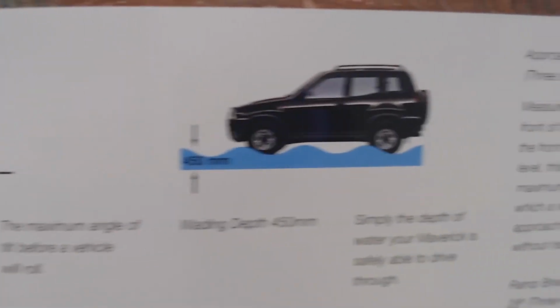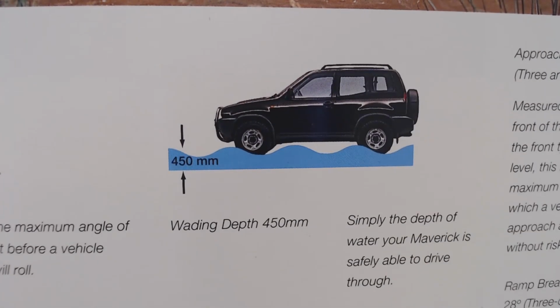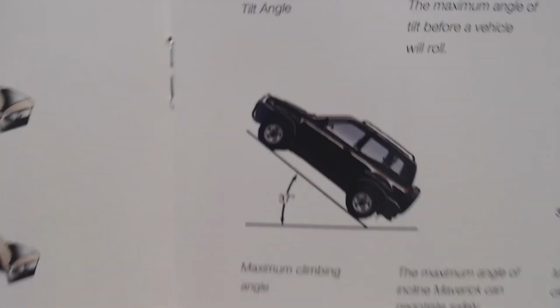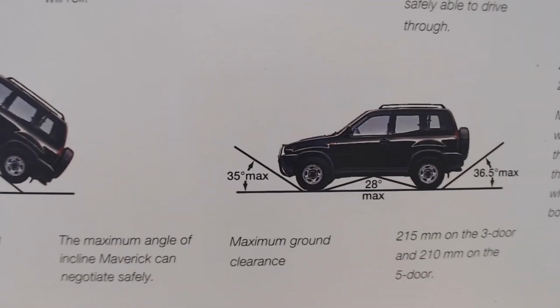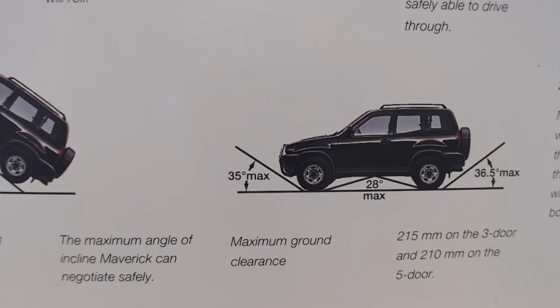And it gives us some approach angles there, 48%, 350mm wading depth, 37% maximal climbing angle, and this ground clearance chart, and these approach and departure angles. Everyone used to love looking at these on off-road vehicles, but like I say, I'm sure the worst it ever did was maybe a bit of a speed hump in your supermarket car park.